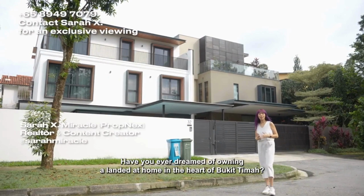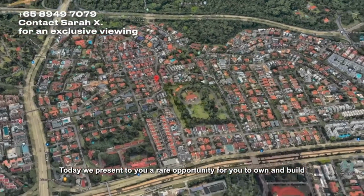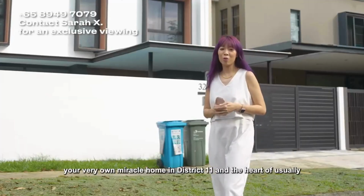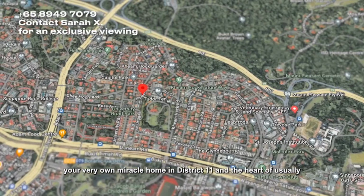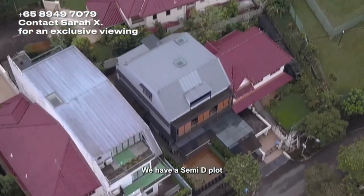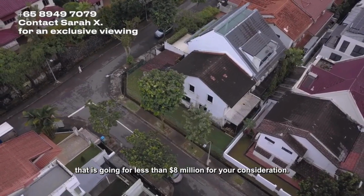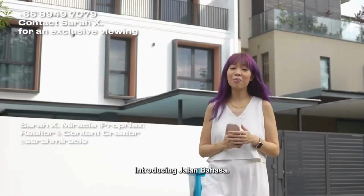Ever dreamed of owning a landed home in the heart of Bukit Timah? Today, we present to you a rare opportunity for you to own and build your very own miracle home in District 11, in the heart of usually big bungalows and GCBs. We have a semi-D plot that is going for less than $8 million for your consideration. Introducing Jalan Bahasa.